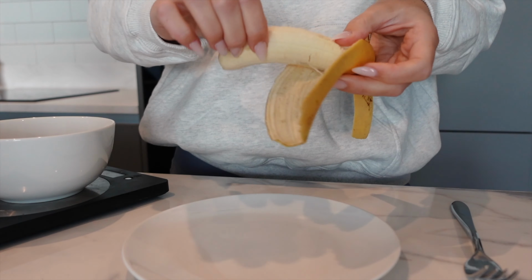I just put all of the ingredients into the bowl, mash the banana, etc., and then I top it with the BISCOFF spread and the Zillionaire's sprinkles, and bake at 180 for 15 minutes.